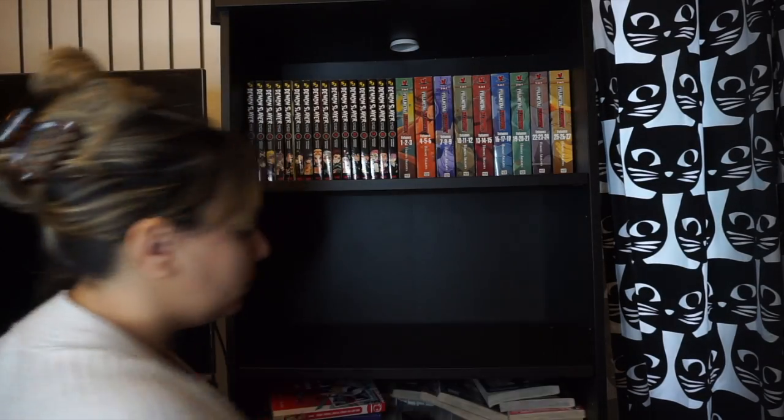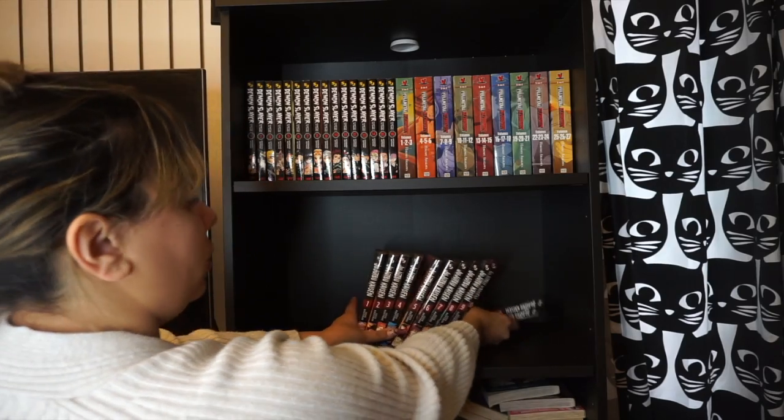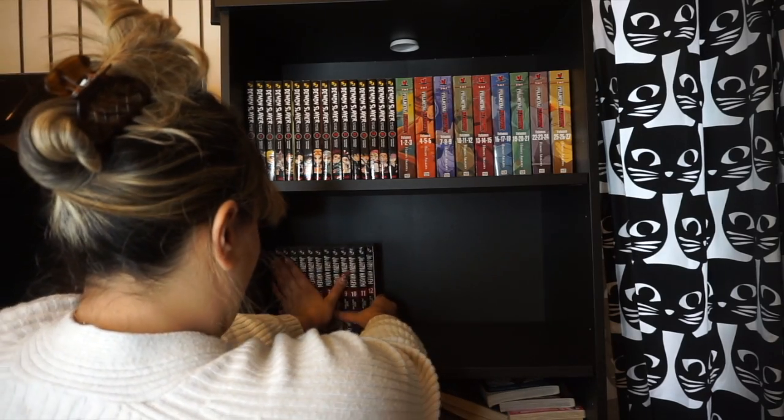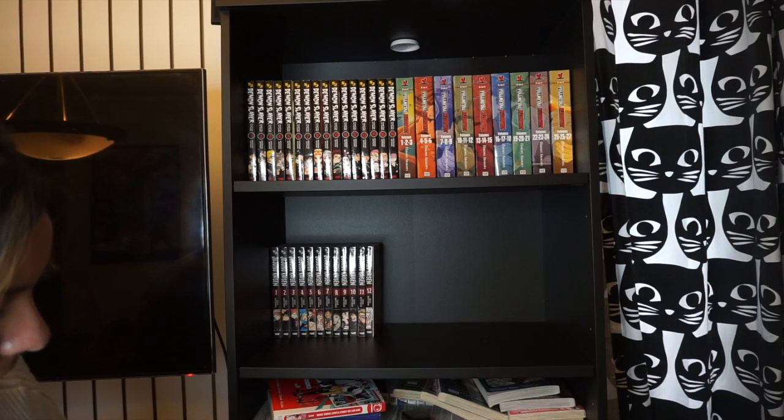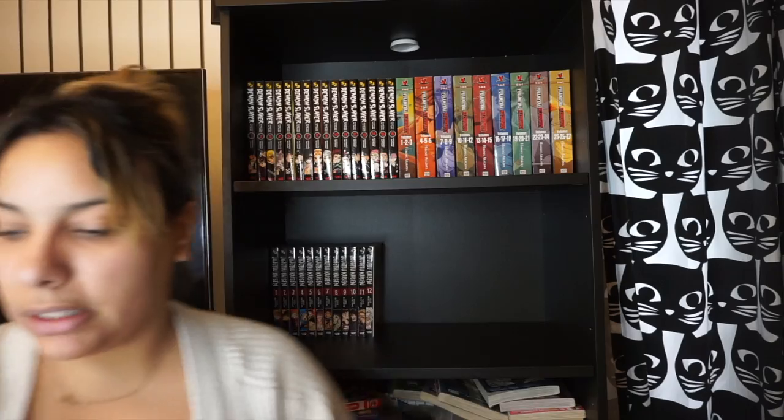Now for the bottom, let's see. I'm going to put Jujutsu Kaisen, which I think I'm missing 0. So I have Jujutsu Kaisen 1 through 12. Yeah, I need to get 0. I'm trying to think what else I want to put out to round off the shelf. I think that's all my shonen-y titles. And then we get into the Josei, and then we get into the Yaoi. So I think that's it for that.